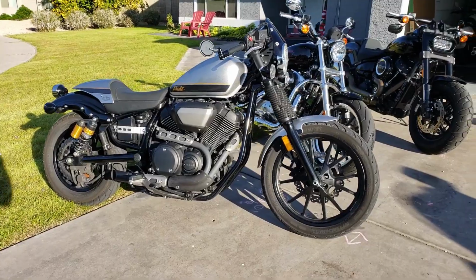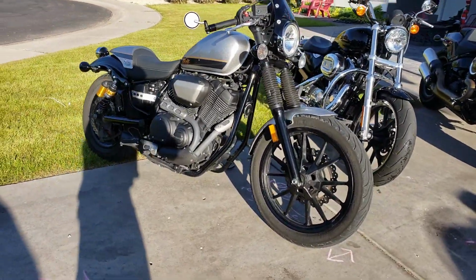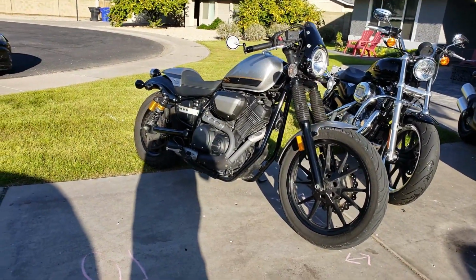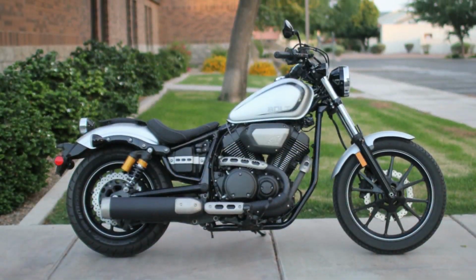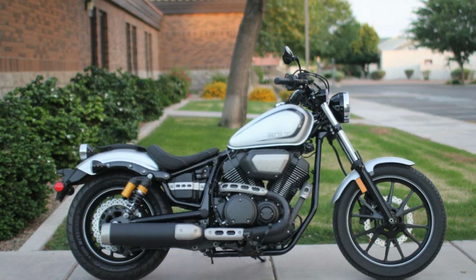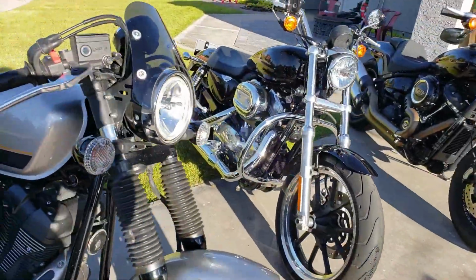As you can see by the title, today we're going to be doing a side-by-side comparison of the Yamaha Bolt. This is a 2015 C-Spec for Cafe Racer. You've also got your R-Spec and your base model. But we're going to be doing the comparison of the Bolt and the Harley Davidson Sportster 883.